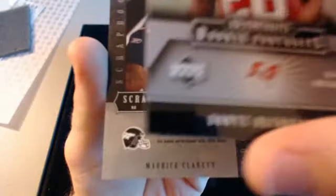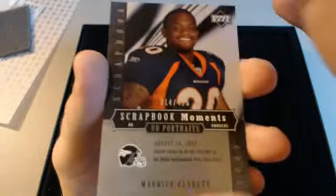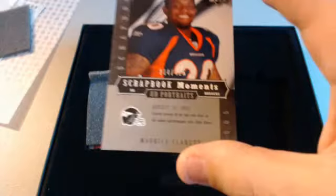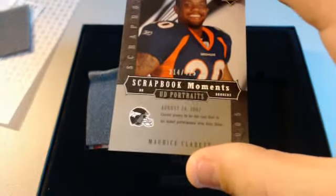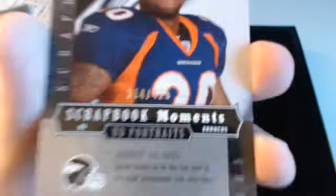And behind that, oh, Claret. No prism patch this time. Usually when we pull this card, it's orange, which gives it that prism feel. That'll be numbered to 425. Most of your base cards are to 425 as well.